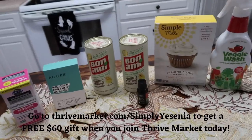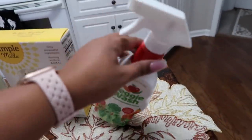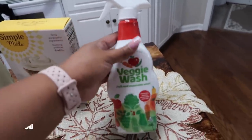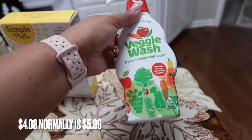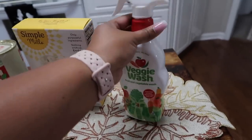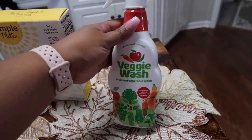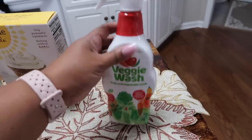All right, y'all. So I wanted to show you the items that I got from Thrive Market. The first thing that I got was the veggie wash. I've been meaning to try this for quite some time. So this one removes waxes, pesticides, and soil. I can't wait to try this because when I go grocery shopping, I have to prep my fruit and stuff like that, and I would love to have something like this.